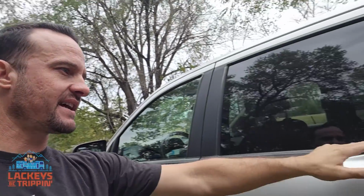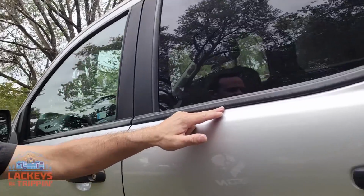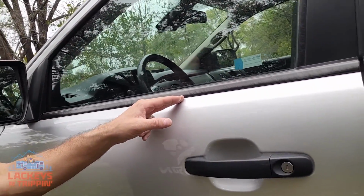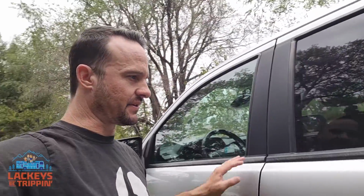Now the trim on the outside here, the belt trim, you can see is kind of weathering and turning like white. That's strange. And it's only doing it on this side. So I don't know what's going on there, but it's not a good look. So I'm disappointed in that.